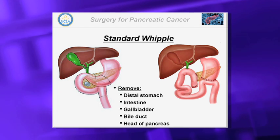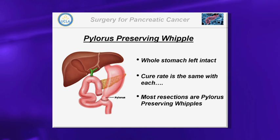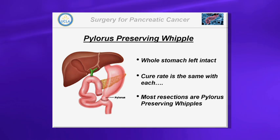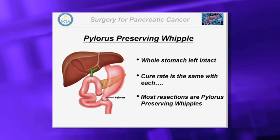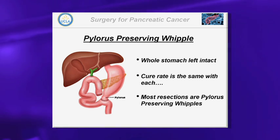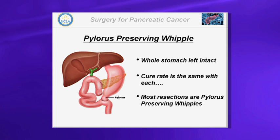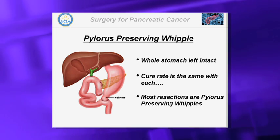The other variety of the Whipple surgery is a Pylorus preserving Whipple. This is where the whole stomach is left intact. Right, so none of the stomach is taken. It's the first part of the intestine that's sewn back to the jejunum there. The cure rate is the same with both Pylorus preserving and standard Whipple operations. Most resections done in this country, and an overwhelming majority at this institution, are Pylorus preserving Whipples.